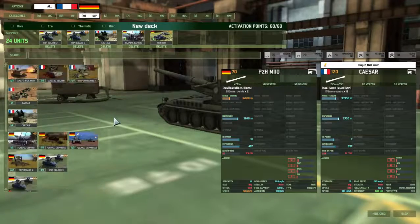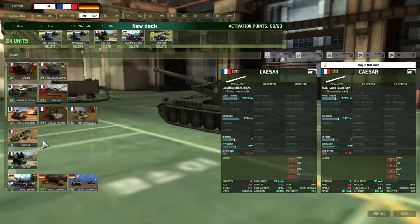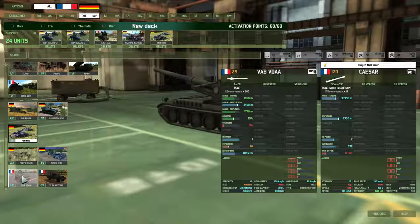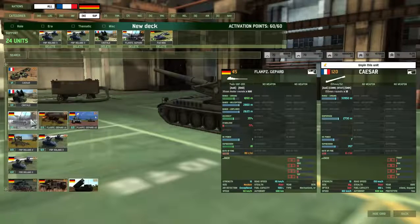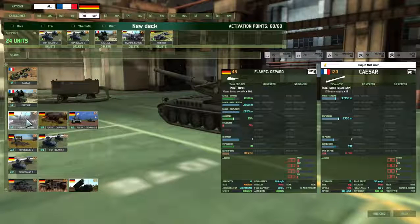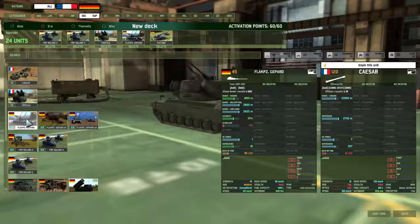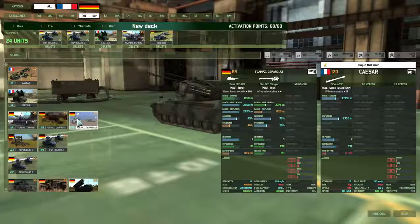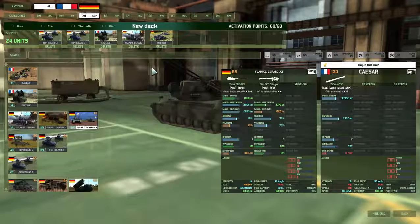In terms of AAA, obviously the French don't actually have that much good AAA. They have, I think, yeah, the VAB VDAA, which is okay, but in my experience doesn't really do the job. And you've got the classic Flak Panzer Gepard, including the Gepard with the Stinger missiles. However, I went for the cheapest one just because I'll get more of them. So I got 8, I think, whereas I would only get 4 of the Stinger one. And I already have some infrared weapons.